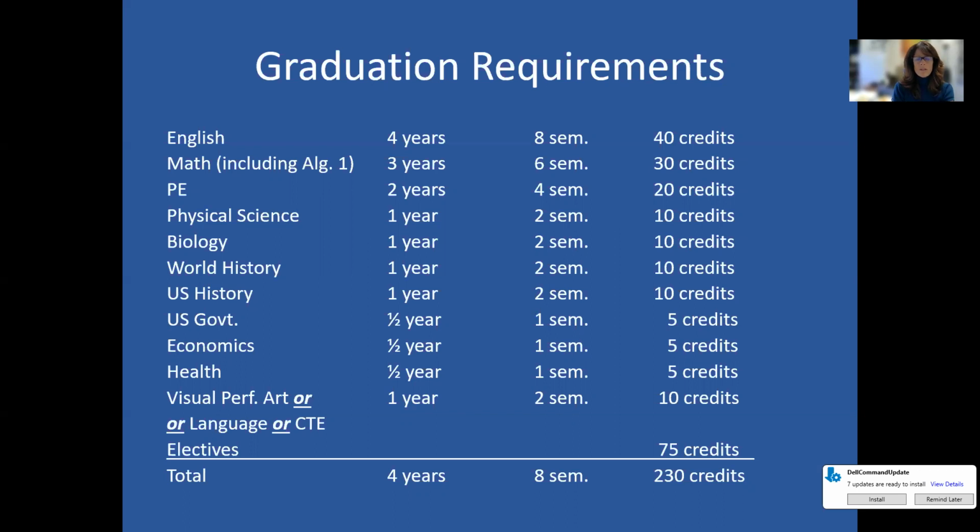Many students are often confused. They think they have to take a language to graduate. As you can see, it is either 1 year of a visual performing art, or 1 year of a language, or 1 year of a career technical education course in order to graduate from high school. However, if a student is interested in going straight from high school to a 4-year college, they do need 2 years of the same language to meet the college admission requirements. Many of the more selective schools like to see 3 years of the same language.